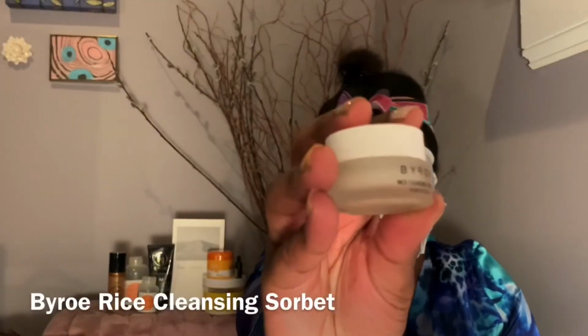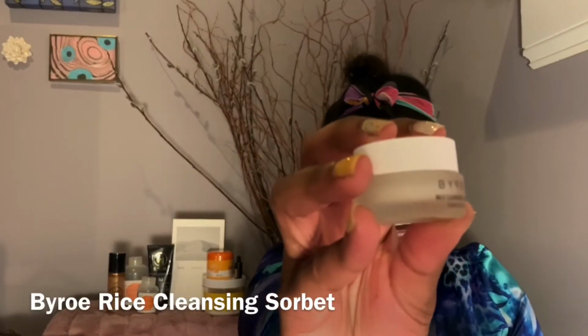So this is a rice cleansing sorbet. So it's like a cleansing balm, which is nice. Well, actually it's not a balm, it's a sorbet. So this sounds luxurious. Can't wait to try this one. I am really into cleansing balms right now.